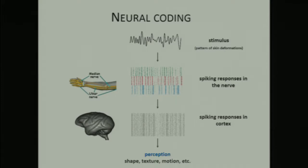And we come up with models where we can say, you give me a pattern of neural activation and I can tell you a lot about what produced that pattern. So if you give me two patterns, I can tell you which one was the rougher one, or how distinguishable their textures were, or if it had a shape, what the shape was. So that's what neural coding is. That's not what I'm going to talk about today, though.